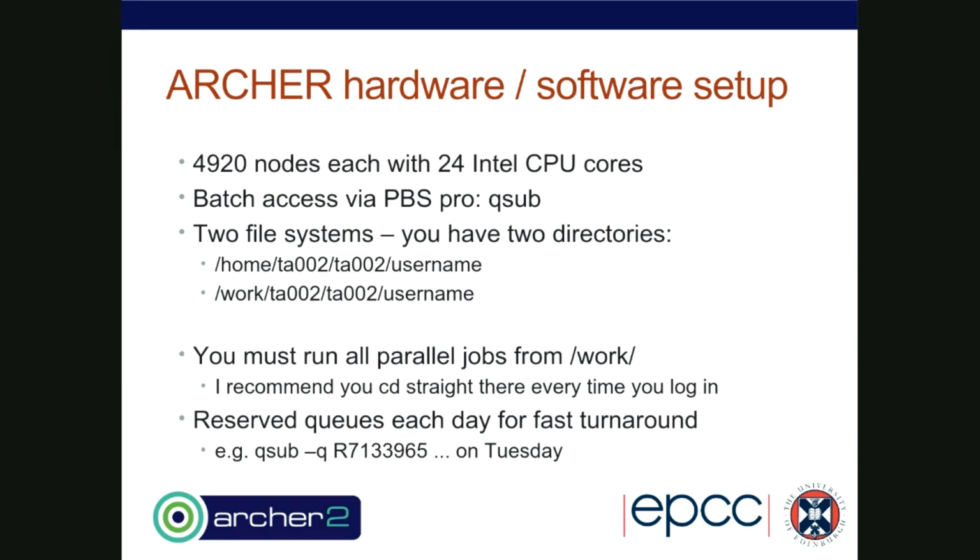The things which might catch you out are that you have 2 file systems. When you get an account on Archer, you have 2 directories: a home directory, which for this is /home/ta002/username, but also an equivalent work directory. And one of the idiosyncrasies of Archer is you must run all parallel jobs from /work. So my recommendation is, as soon as you log into Archer, just cd to /work, because there's no real reason for doing stuff in /home for the moment.